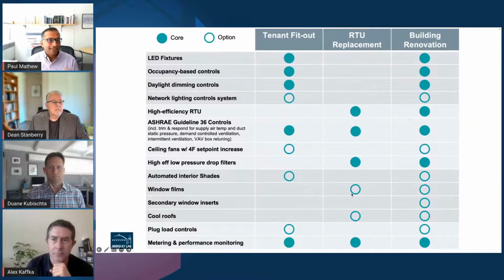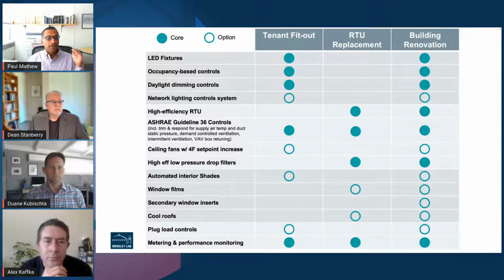An important thing to note is that these are not fancy measures, and that was intentional by design. We want to take proven measures that are economically sensible, and package them and standardize a set of specs around them so that they become easier to implement.